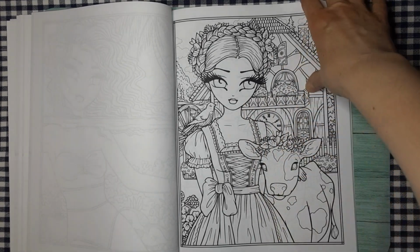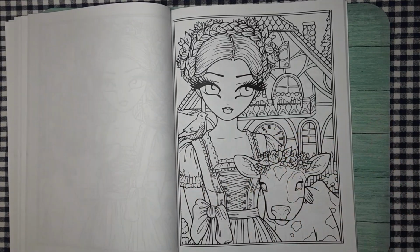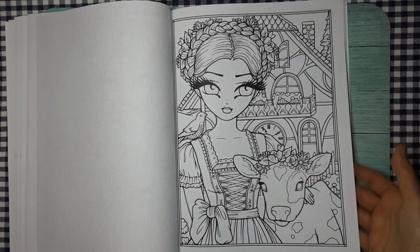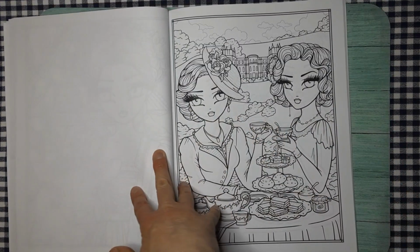Ooh, I might have to color this one first. That one is very cool. And there's the close-up. And the close-up one is still very detailed. I still think you could do a lot with that page as well. Love the hair, though. Love the hair.